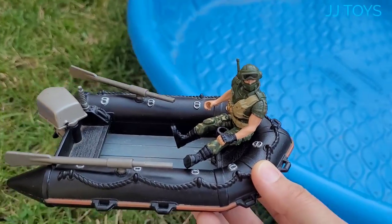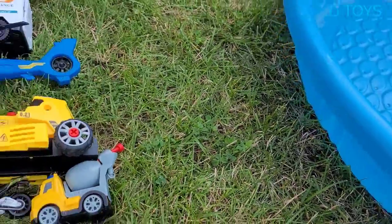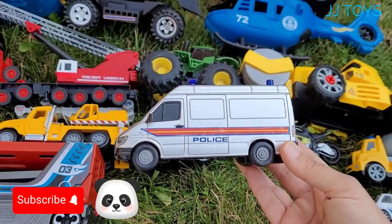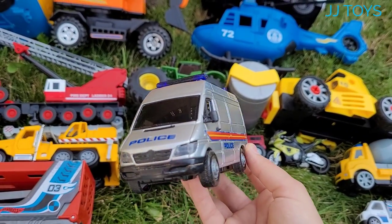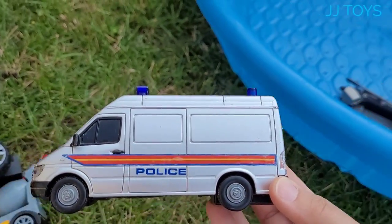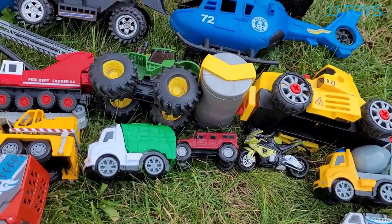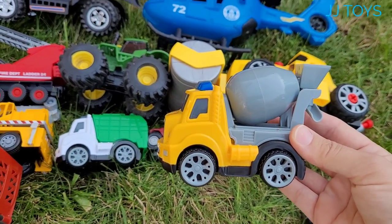Let's learn and have fun together. This is a boat. This is a police white van. This is a yellow cement truck.